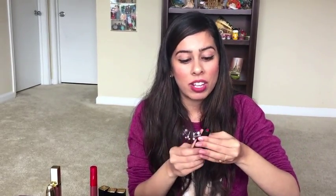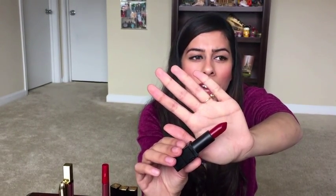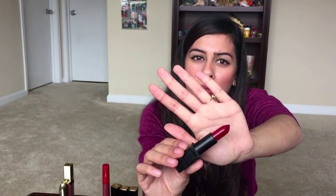The next shade that I really wanted, and again it was sold out during the Sephora VIB sale, is called Olivia. And Olivia is described as a garnet shade, and I really think it is. It's like a deep garnet red, slightly maroon because it has that brown undertone. So I'm going to show it to you.